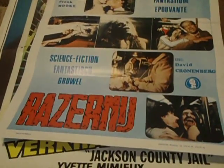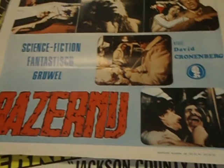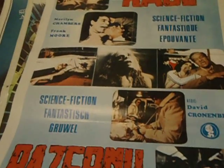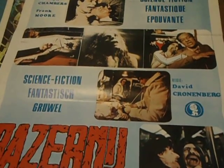And Hugo poster, if I'm not mistaken. This one is for Rabid, David Cronenberg's Rabid.